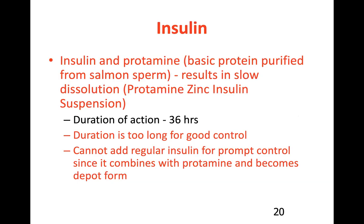So let's start off with one of the preparations, which is insulin and protamine. Insulin is regular insulin, but what they do is add protamine, which is a protein isolated from salmon sperm. Sometimes this combination is called protamine zinc suspension. This particular preparation is designed so that it slowly dissolves. It has a longer duration of action of about 36 hours.